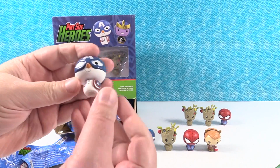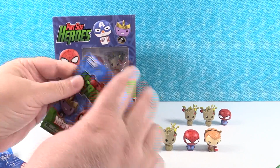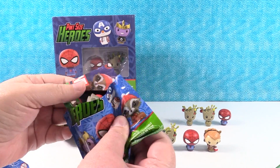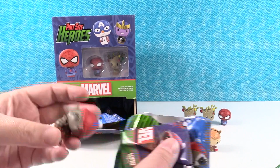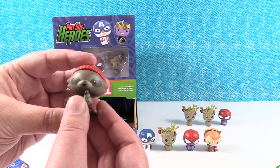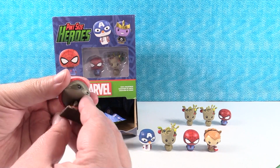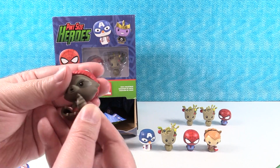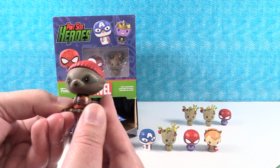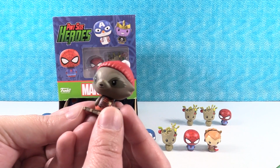Okay, my first duplicate, it's a Captain America snowman. All right. Woo, a different one. It's Rocket Raccoon. There's Rocket. Okay, I feel like, is he supposed to be... There we go. Twisted the wrong way. Yeah. I'm like, why is his tail in his mouth? That doesn't make sense. Okay, there's Mr. Rocket, or Mr. Raccoon, if you will.